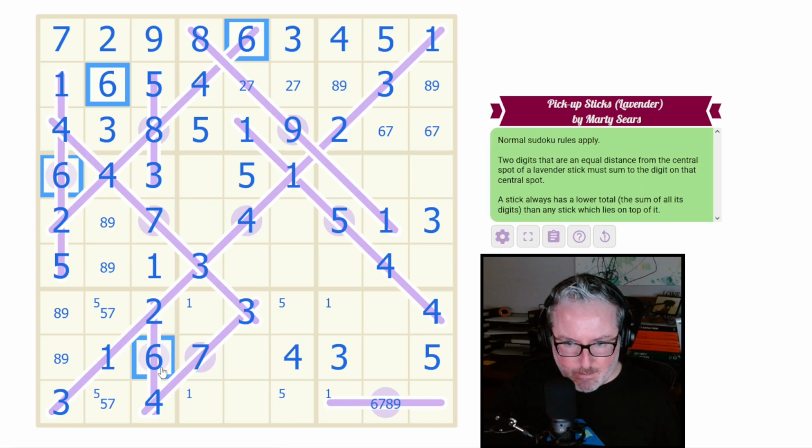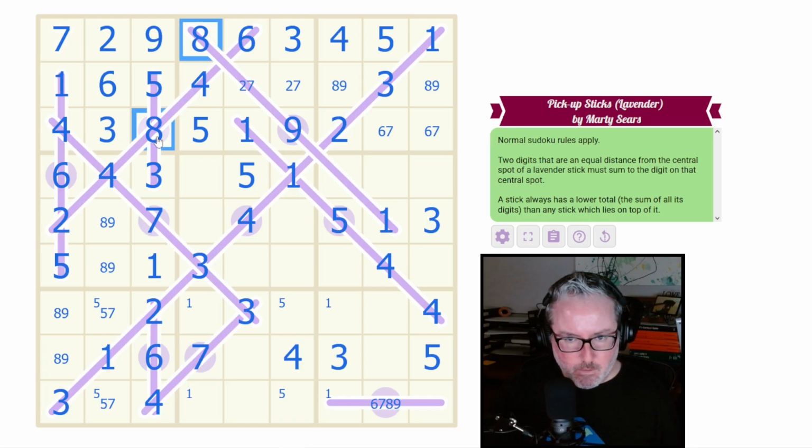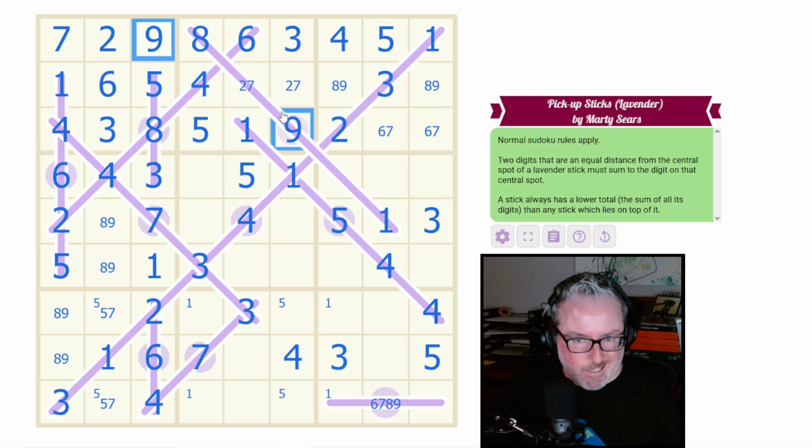Let's... No, we got X-wings left over. I'm not necessarily going to mark everything where I know it's just an X-wing, because I think there's probably better work we can do. We can probably work on this line. We haven't finished it yet. Yeah, let's do that.